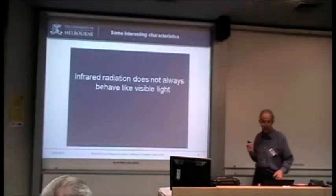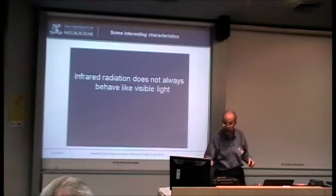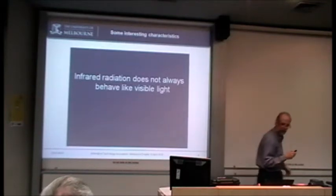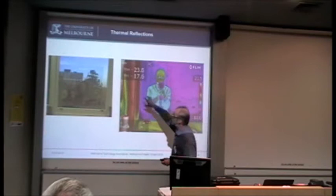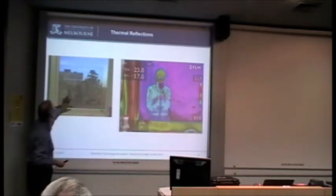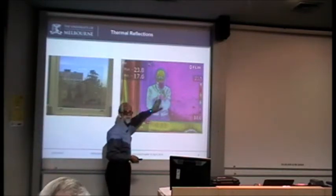Now, even though infrared radiation is close to the visible, it doesn't always behave like visible. Forget about the fact that the camera itself is operating differently to our eyes. The visible and infrared can also look quite different. So this is my reflection in this window. We can just about make it out there. It's actually not the best image, because if I had a better image, you would not have seen me at all in that, but you would still see me very clearly in the infrared.